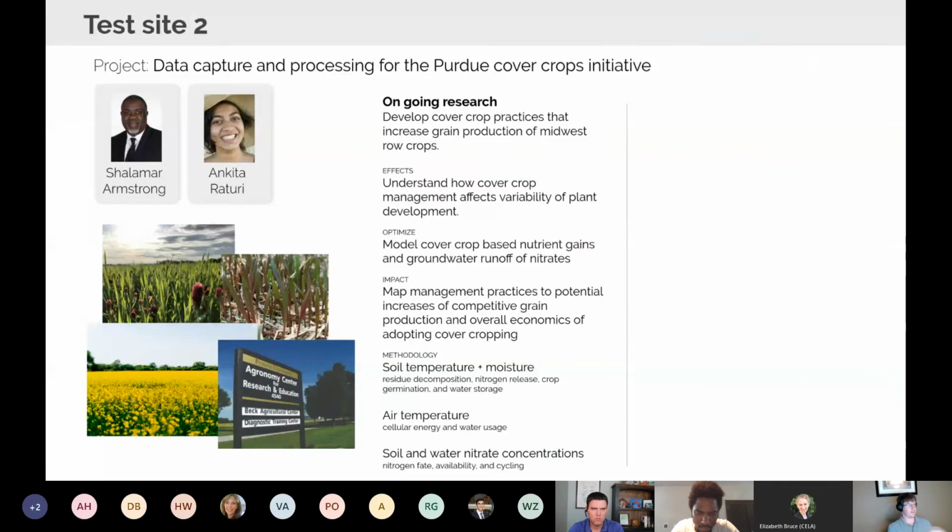The second test site is also at Acre. This is being done largely by Shalimar Armstrong and Ankita Raturi. They're looking at cover crops. They're trying to understand how cover crop management affects the variability of the actual cash crop being grown later. And they're trying to build a model that essentially works out how to optimize the right nutrient gains in the ground while limiting the nitrate runoffs in the groundwater. So they're trying to get the economies and the growth gains that we get with non-cover crop fertilizing and things, but also being a little bit more sustainable and controlling the runoffs.